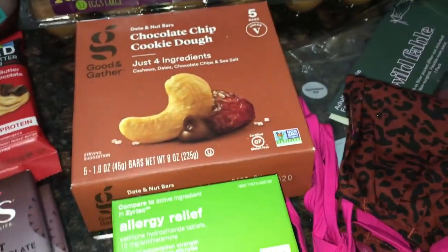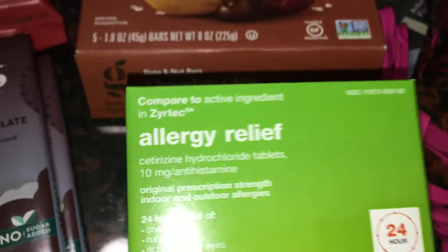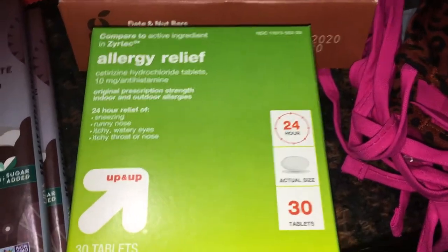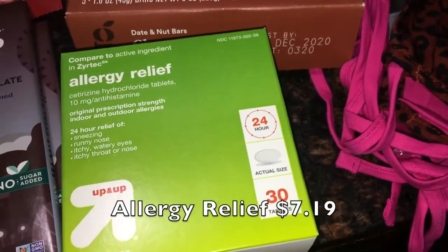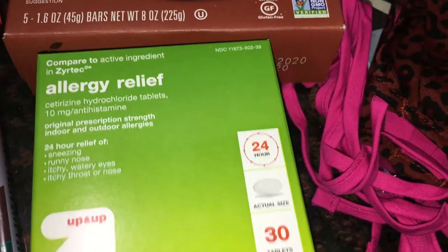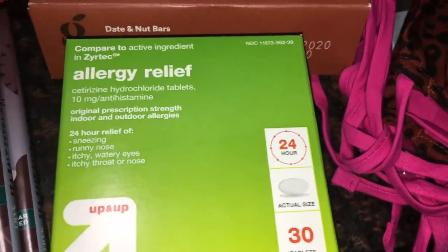So let's see, then I have a few non-food items. I know, not so thrilling. I got the Target brand of the Zyrtec, because if you've been watching my videos, I don't remember how many weeks ago it was, I said I was suffering from some allergies. I don't know whether I'm allergic to something or if it's just the change of the season. But I wanted to give this a try and see how it worked. I had asked you guys for your recommendations of anything that you have done for any sort of allergies, and still not 100% sure what is causing it, but I'm going to try this and see how it is.